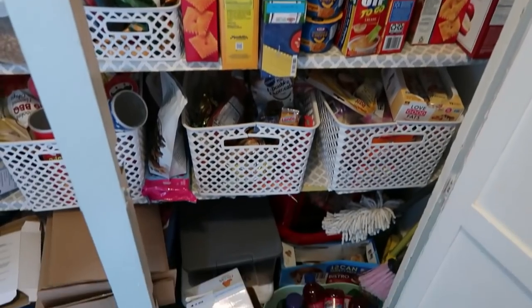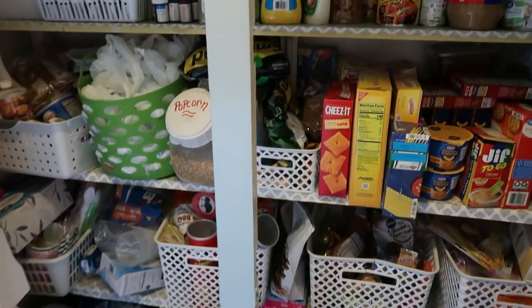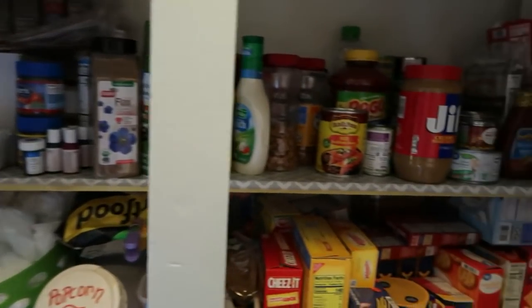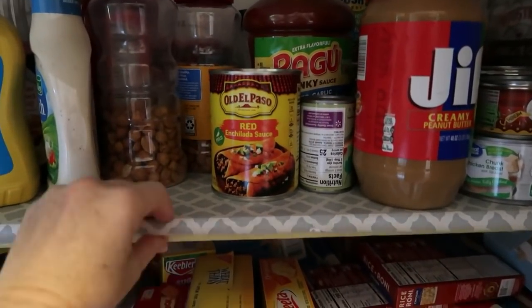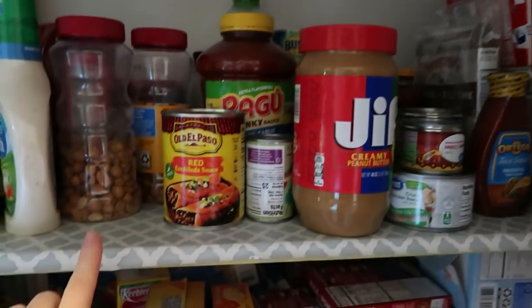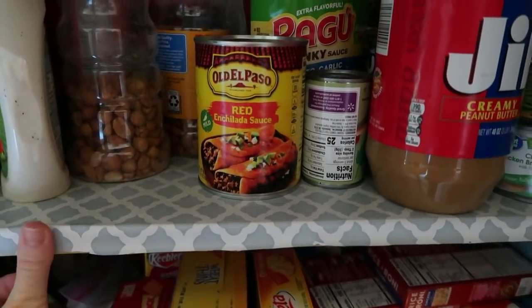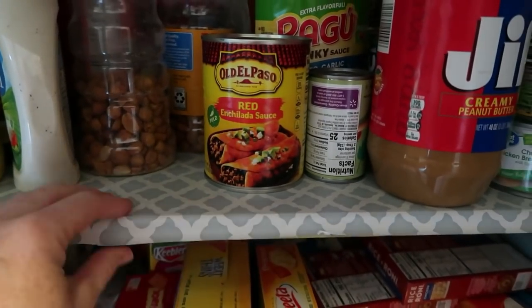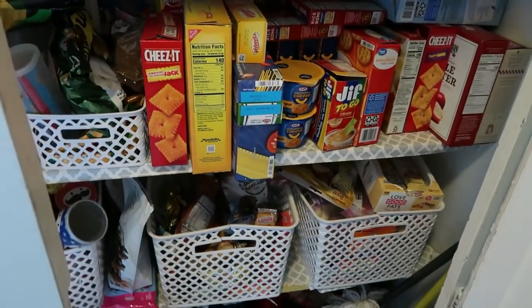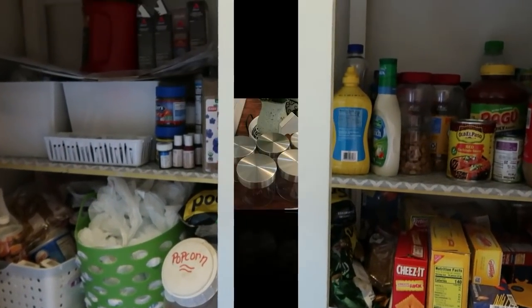But this is definitely a challenge to try and fit everything in here in an organized and neat way, but I'm excited to tackle it. So the first thing that I'm going to do is take everything out of here and clean it. And then these shelves, at one time I painted my pantry yellow, and then I painted it white, and I put these shelf liners on, but they're coming off here. They never really stuck to this. So what I'm going to do is take these off and paint the shelves white, because everything else is already white. But that first step is clearing this out, because that's going to be quite a chore.